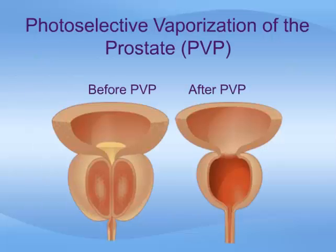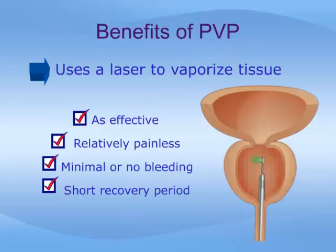One such procedure is called photoselective vaporization of the prostate, or PVP for short. Like TURP, PVP is a surgery that removes obstructing prostate tissue. Unlike TURP, however, PVP uses a laser, a device that produces a beam of high-energy light, to vaporize the enlarged prostatic tissue. Considered by some to be just as effective as traditional TURP, PVP is relatively painless, involves minimal or no bleeding, and has an extremely short recovery period.